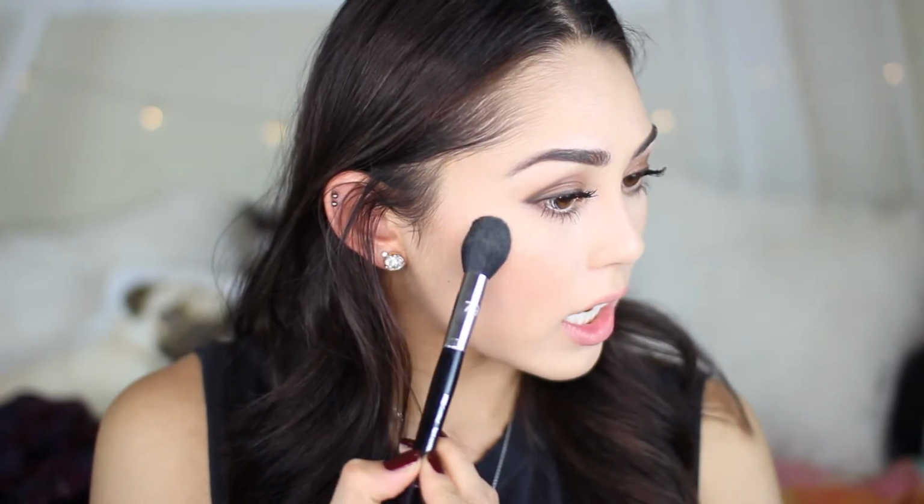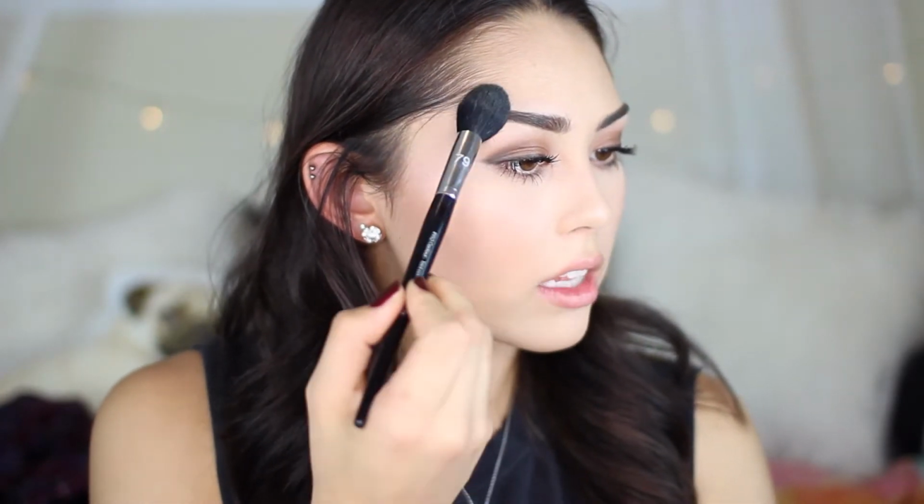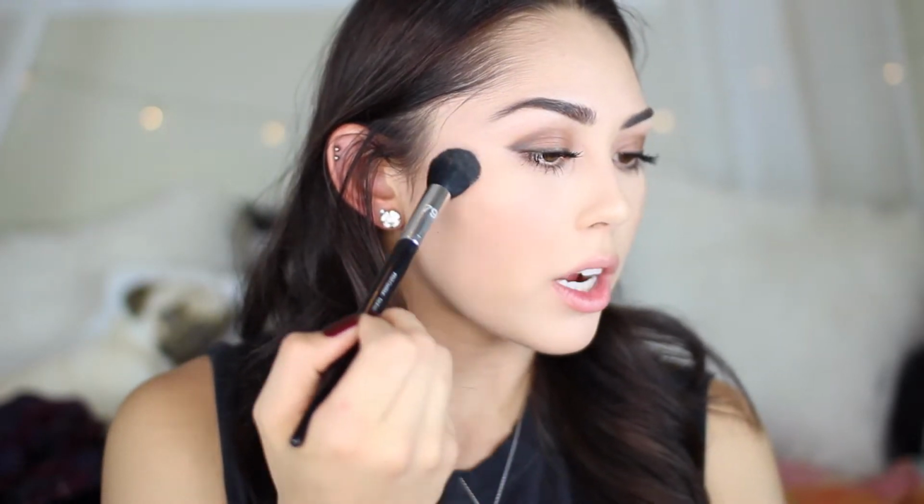Now for the highlight, I'm going to add that separately like I said before, and I'm just going to apply that right to the tops of the cheekbones and then maybe a little bit down from the eyebrow in a C shape. I thought that this shade would have a lot more shimmer just because of what it looks like in the pan, but it actually doesn't. It looks quite natural. I mean, you do get a glow. You can see the difference in my skin right now after I've applied the highlight. You can definitely see that highlight, but it doesn't look too shimmery. There's not any chunks of glitter, which I really like.